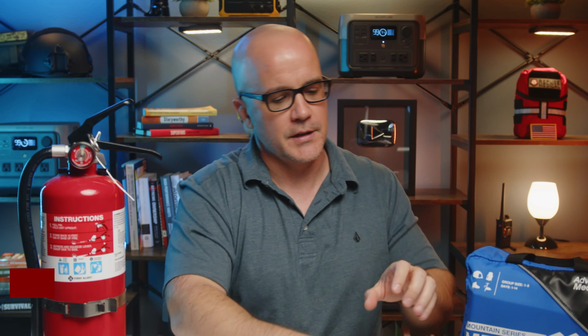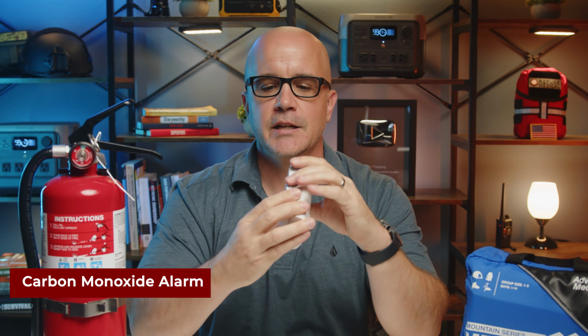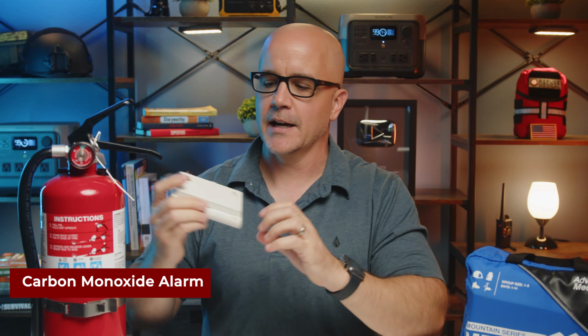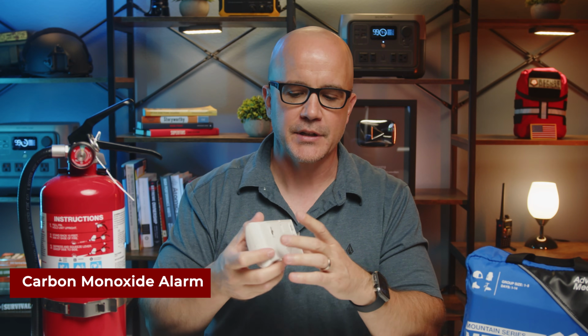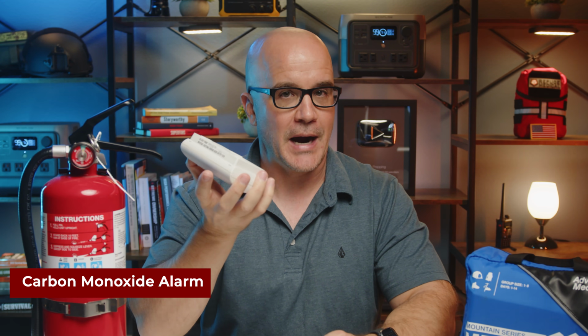Now, the next one that we're going to discuss is a carbon monoxide alarm. As you can see here on the back, this is one that actually has batteries, and you can find the ones that have both the wall plug-in and the batteries. But again, the goal here is to remember, if the grid were to go down, power is out, utilities are out, we're going to need to be able to power this.